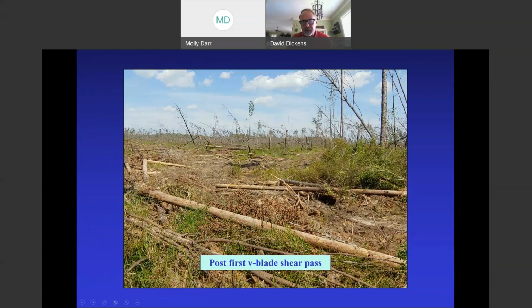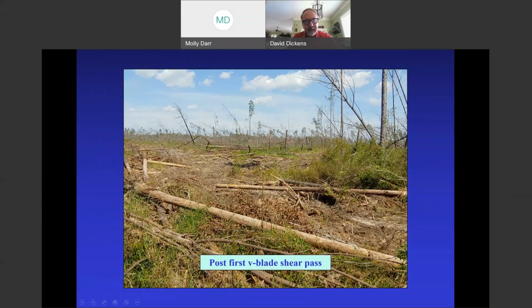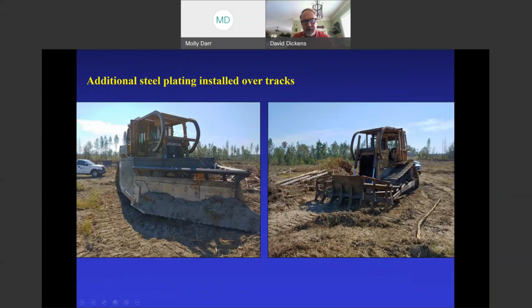And this is the end result right here in the background, where you can already see the gallberry starting to show up. That's how armored up these D8s are. You even see the side armor. There's a fair bit of downtime, which really bumps up the cost, and there's your typical root rake to move stuff into either windrows or piles.